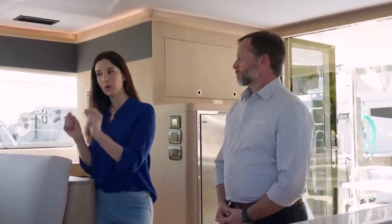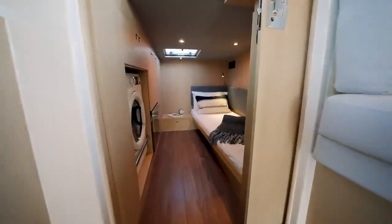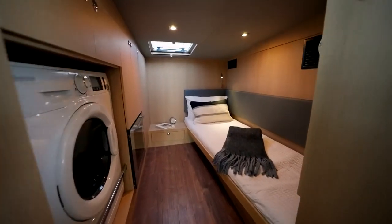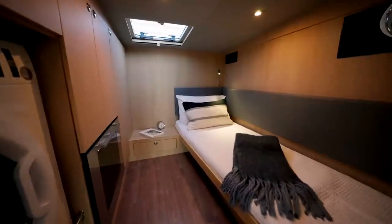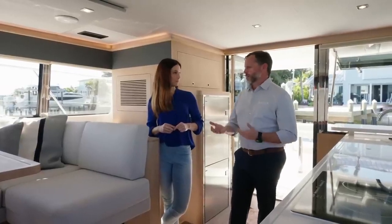Yeah. And I noticed the Aquila 42 doesn't have that full beam owner's cabin. What are you doing with that space? Yeah, so that's a question that comes up quite often: is the 42 Yacht replacing the Aquila 44? And the simple answer is no. This is a very different layout to the Aquila 44 by design.